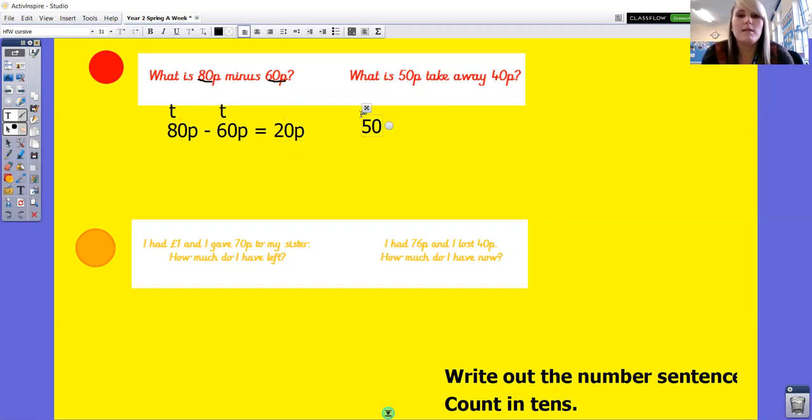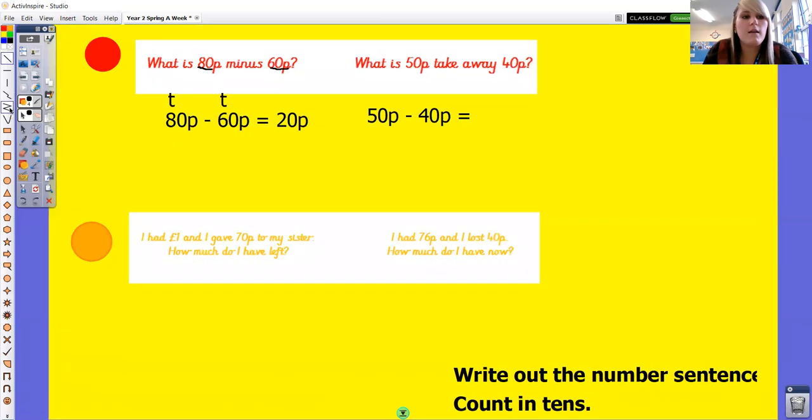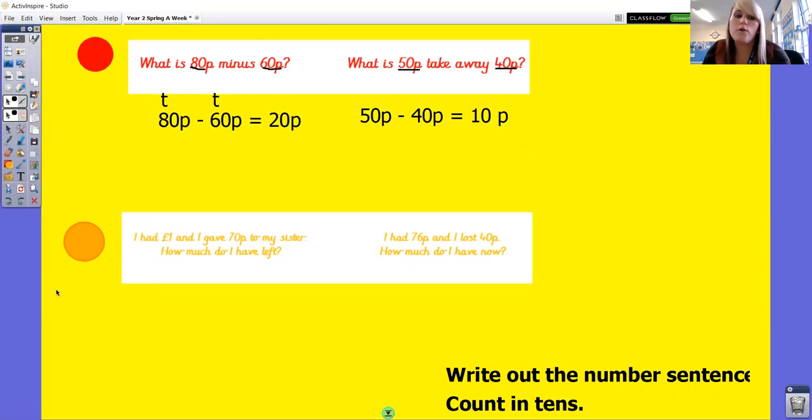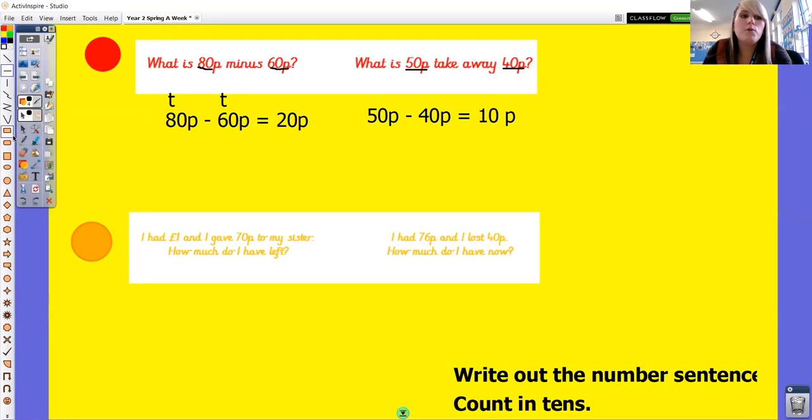The next number sentence, what is 50p take away 40p? And we need to underline the important parts of that number problem. So 50p take away 40p. 1, 2, 3, 4. I've only got one 10p left, so the answer is 10. And then once you've done all the red questions, you'll move on to orange. And the orange problems are slightly more tricky, so you need to read them carefully.